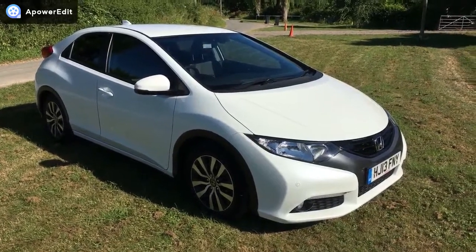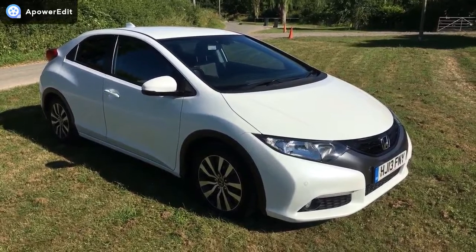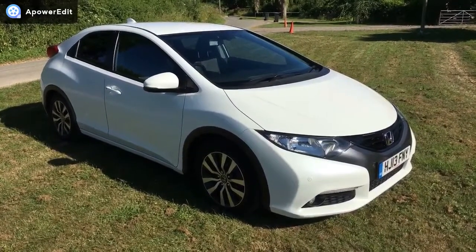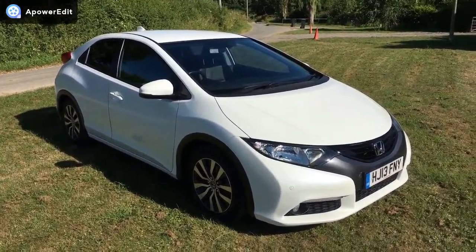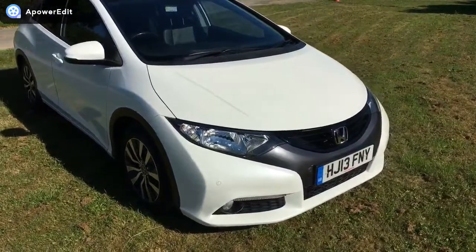Right then, this is a quick walk around video, and this is for a Honda Civic 1.6 diesel, the EX model. As you can see here, finishing this lovely white with the contrasting black leather interior. This particular car has covered 48,000 miles and is in absolutely beautiful condition. Go around the car for you.